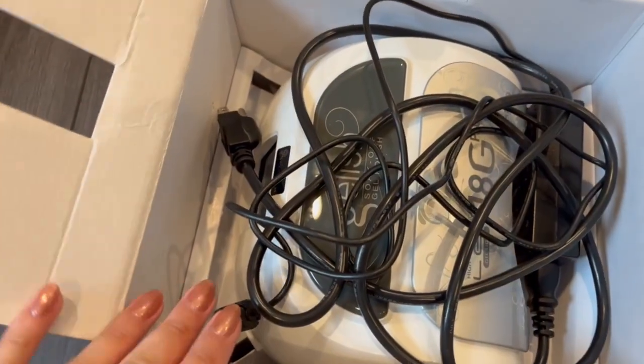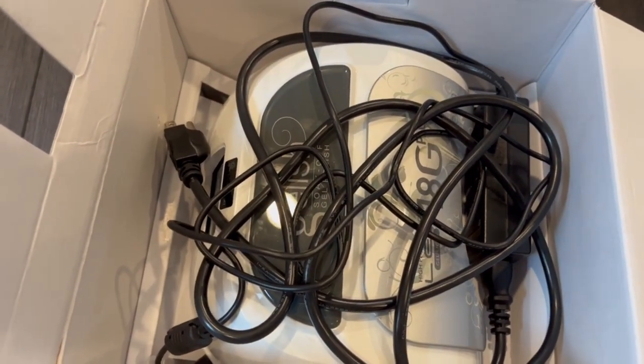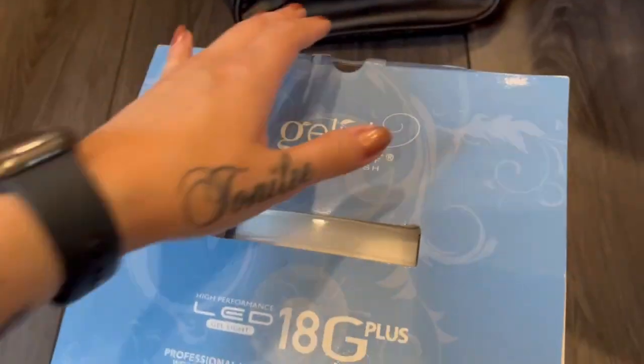See, right there. Either way, I might keep this. If I decide not to, I'll go ahead and sell it, but I do have a couple of lamps that I could replace with this one because this is a very nice one, and I do my nails very often. So, that is cool.